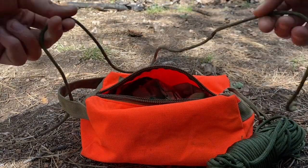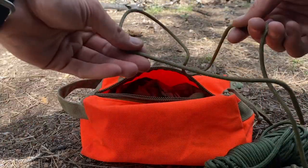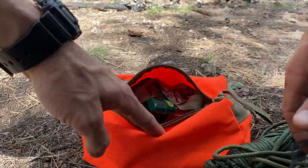Other little pieces of paracord, after you cut them, can be used for tying little things up or just doing random stuff around camp. So you want to hold on to them. Same thing there, another little piece.